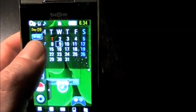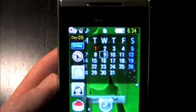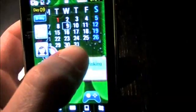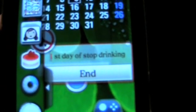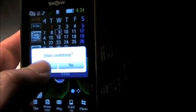This one I sort of love, although it kind of disturbs me. It is a program to track how long it's been since your last drink. So, say I decide to go on the wagon tonight. I'll start my clock today. First day of stop drinking. Yes, I want to end that.